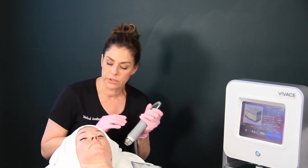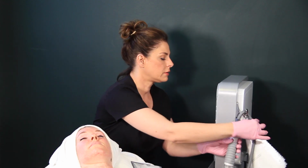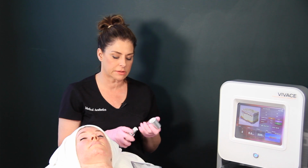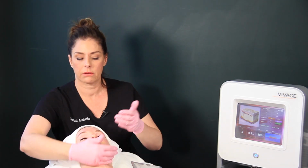So we're all finished with her tightening. I'm just going to place this back on the cradle here. And I'm going to massage in a pure hyaluronic. This is, we actually have this made by a pharmacy, and all it is absolutely pure hyaluronic.